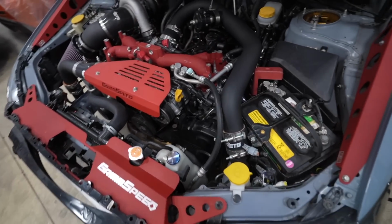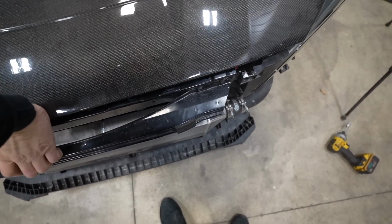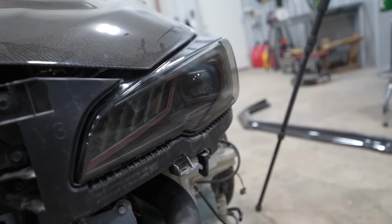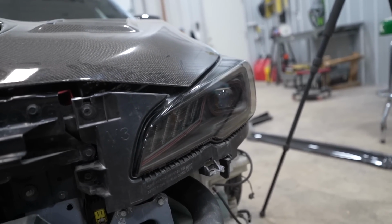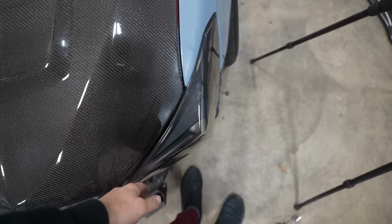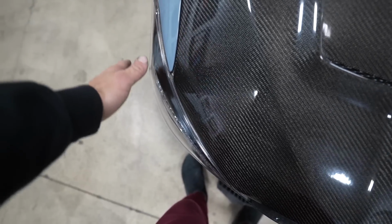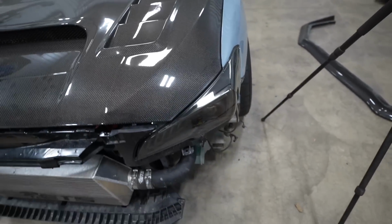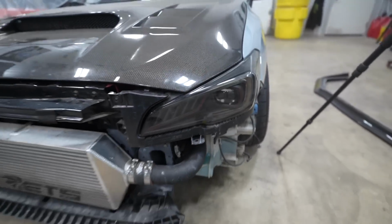First headlight is on. I figured I would do a little side-by-side, stock headlight with some blacked out housing stuff going on. And here's the Subi Speed headlight. I love the Subi Speed headlights. The only thing I'm not the biggest fan of with these, you see how it comes out? It's a very sharp edge. Stock one was a very nice, just clean sweep. Other than that, I really love these headlights. They're sick.